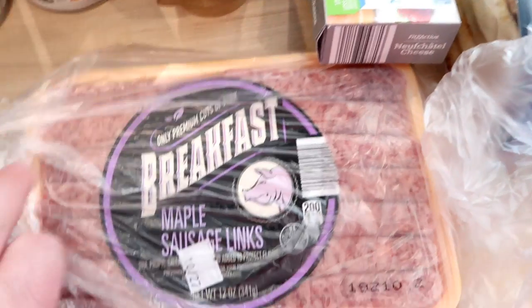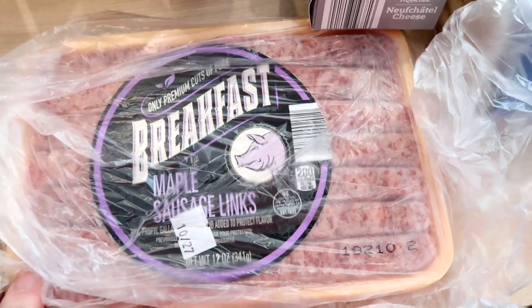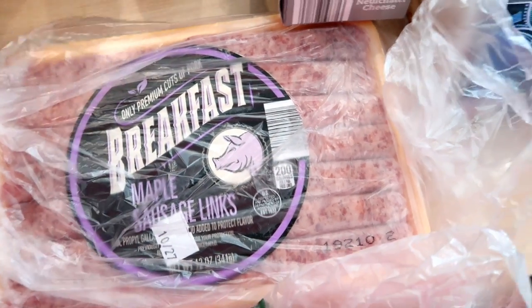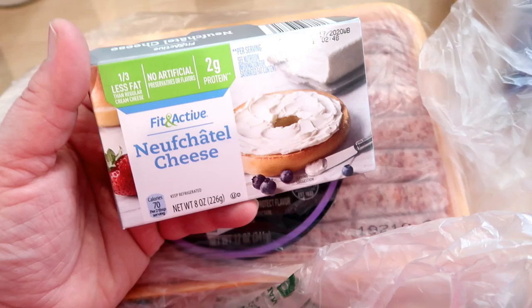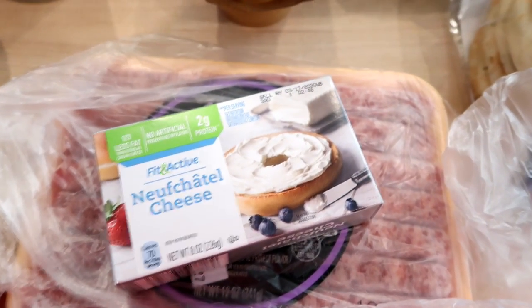I grabbed some of the maple sausage links, the breakfast sausage. I've never tried this before, but we'll have this for breakfast this weekend as well. I also grabbed some Neufchâtel cheese. This is the 1/3 less fat cream cheese. I've been buying this recently just to have on hand in the refrigerator in case there are any recipes that call for that.